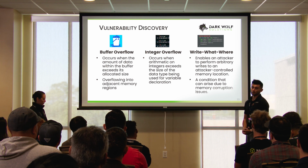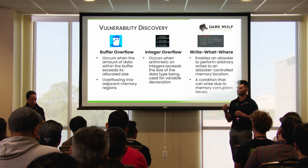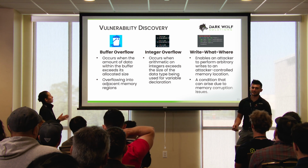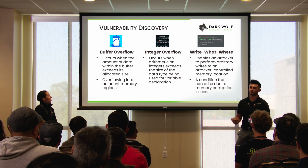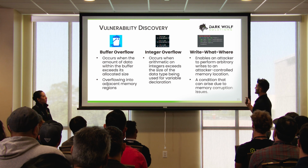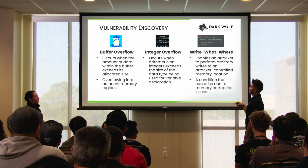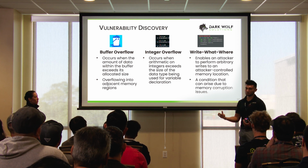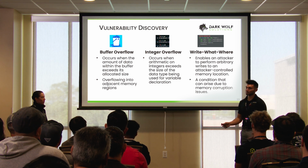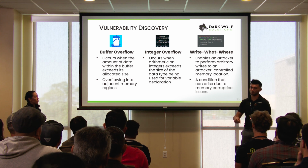Next, we have a write what where. A write what where condition could potentially be the effect of a buffer overflow, and essentially it allows an attacker to perform an arbitrary write to an attacker-controlled memory location. So in the C code snippet above, you can see that we have a defined global of buff size that is given 256 bytes, and then you can see that it takes a single argument for our binary. There is then a call to a vulnerable strcpy that copies the contents of our first argument into buffer 1.